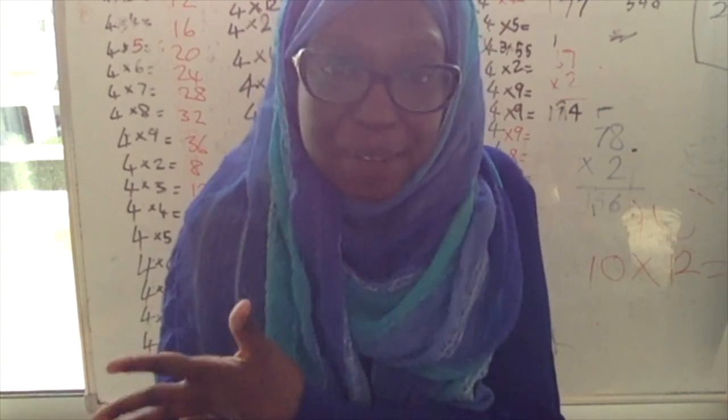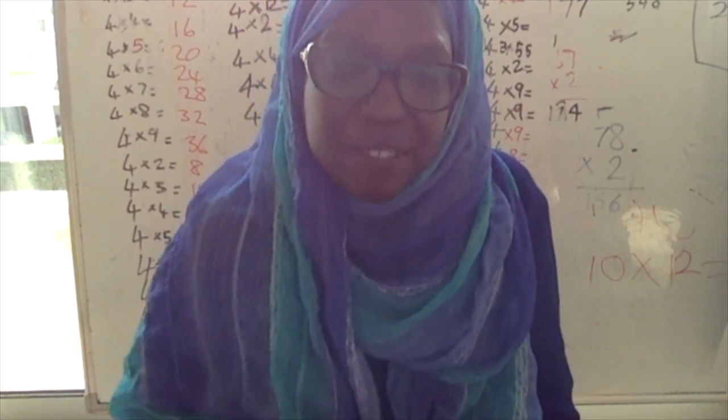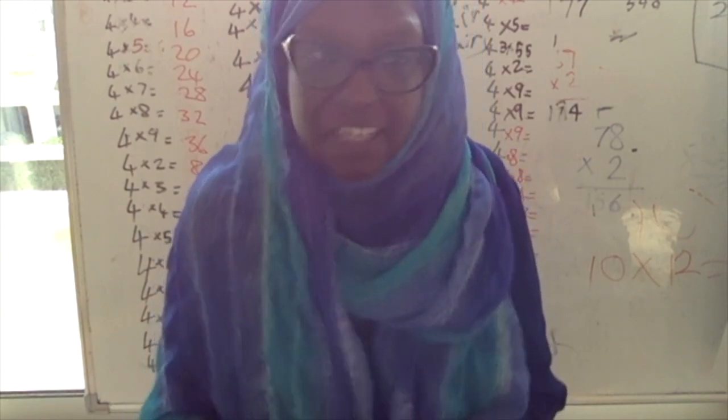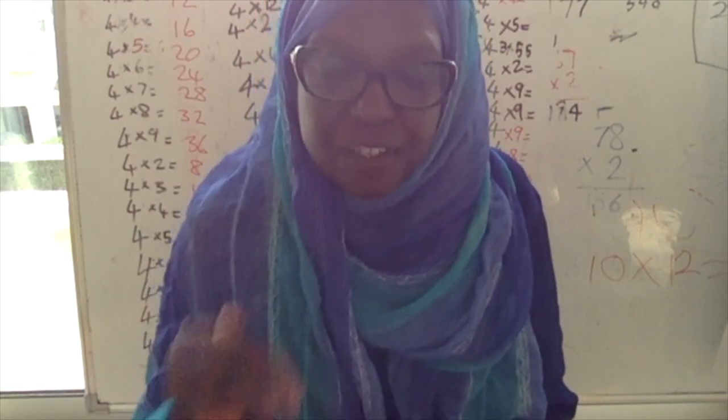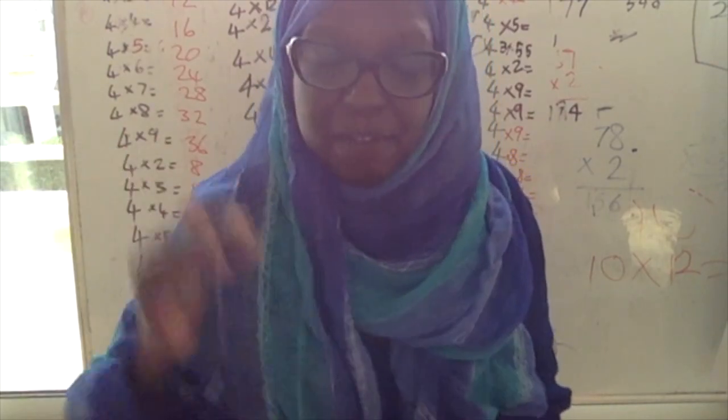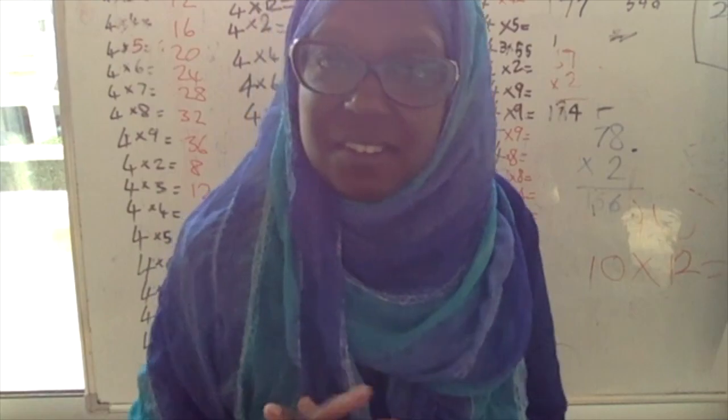So if they're struggling with 8 plus 5, then give them an easier starting point. You can start with even the plus 1s and plus 2s and plus 3s, and just give them that confidence to go fast. If they can do 9 plus 3 quite quickly, then the leap from 9 plus 3 to 8 plus 5 isn't that huge.